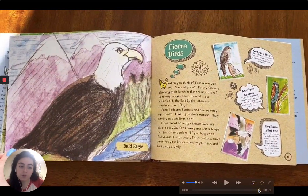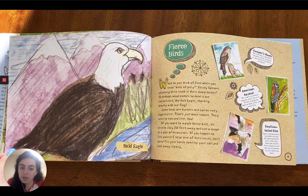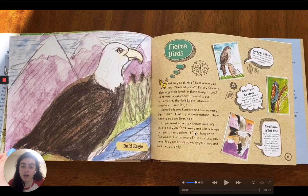Fierce birds. Ooh. What do you think of first when you hear birds of prey? Feisty falcons clutching their lunch in their sharp talons? Or perhaps what comes to mind is our nation's bird, the bald eagle, standing proudly with our flag. Some birds are hunters and can be very aggressive. That shows their nature. They need to eat and live too. If you want to watch these birds, it's best to stay 20 feet away and use a scope or a pair of binoculars. If you happen to find yourself near one of their nests, don't panic. Put your hands down by your side and back away slowly.